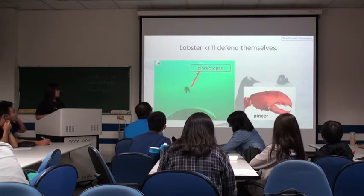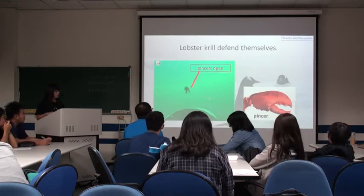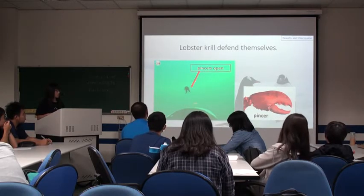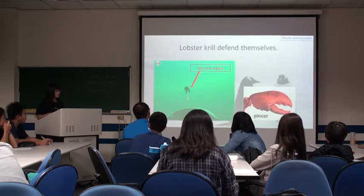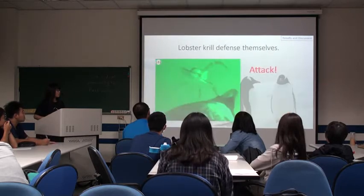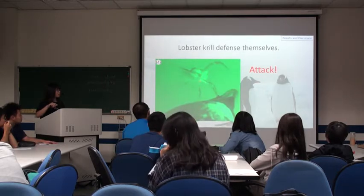And the reason is that lobster krill defend themselves. This is a lobster krill as a penguin heads towards it. And we can see it opens its pincers. That means it's in a defensive position. This is a pincer. And this is the penguin attacked by lobster krill.